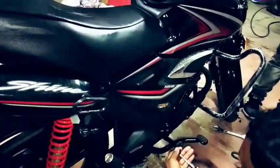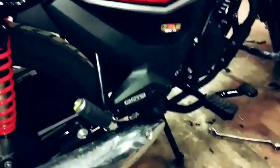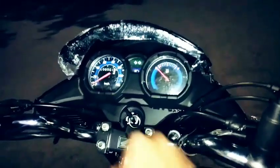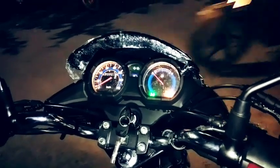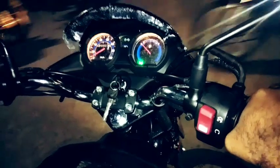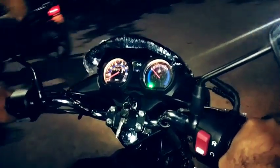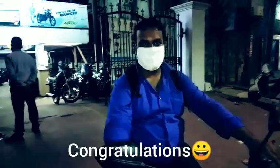At 800 to 1000 kilometers, the first service will be done. Till that time, drive the vehicle slowly and gently. Don't be hard on the accelerator. This is a fuel injected bike, so you have to maintain at least 1.5 liters of fuel so that the fuel pump doesn't run dry. And it is not a good idea to go beyond 60 kilometers per hour.